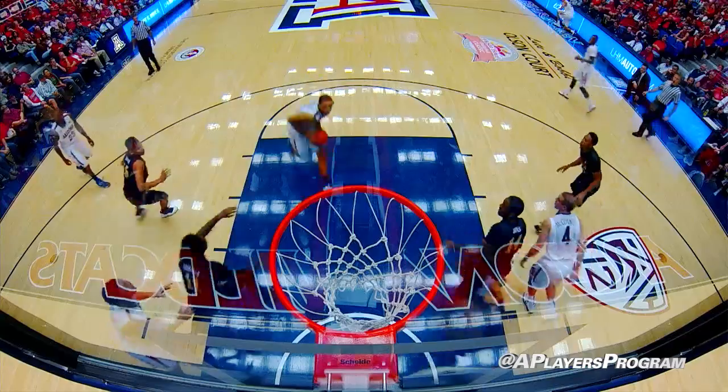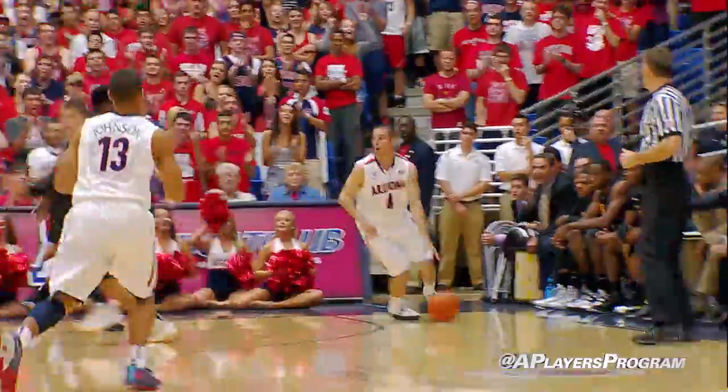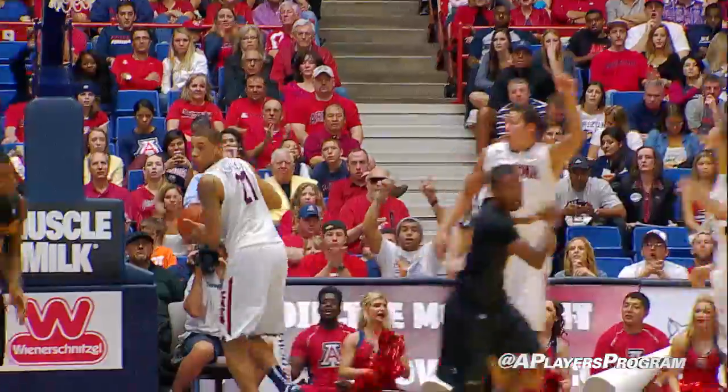Drive the lane, two-handed slam dunk. TJ McConnell's going to find you, but it's easy when you have a guy like Ashley. He'll go underneath, lob for Gordon. A.G. jams it home. Lob play, Nick Johnson, stolen away by Ashley.